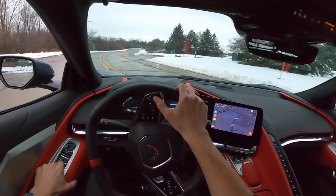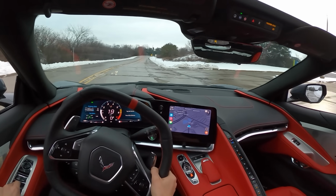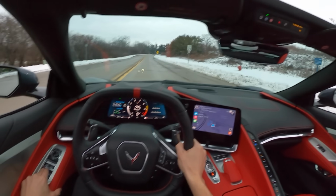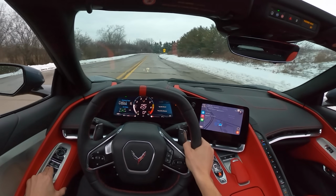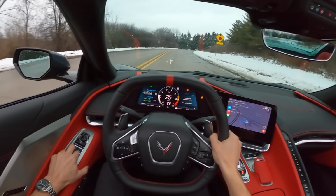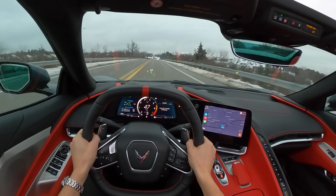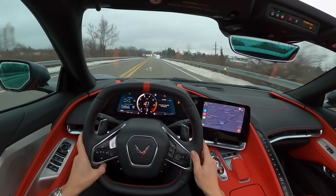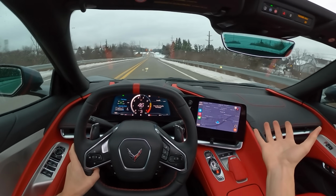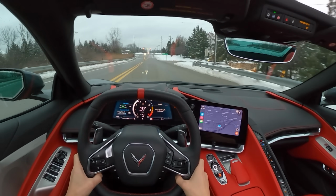Oh, we're just cruising here. Let's do a little bit more top-down driving. Up on both windows. You really get to hear the exhaust with the top down, and that's probably the best part about the convertible. Of course, you can do that with the coupe, but the T-top takes all the trunk space up.